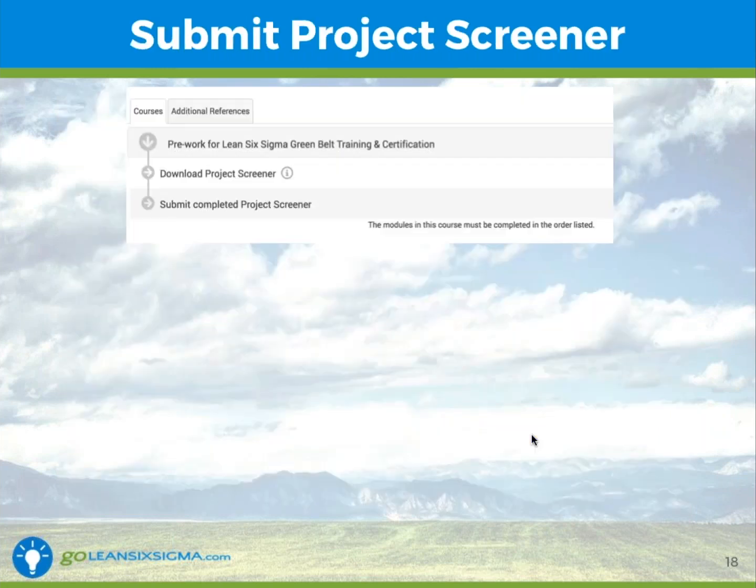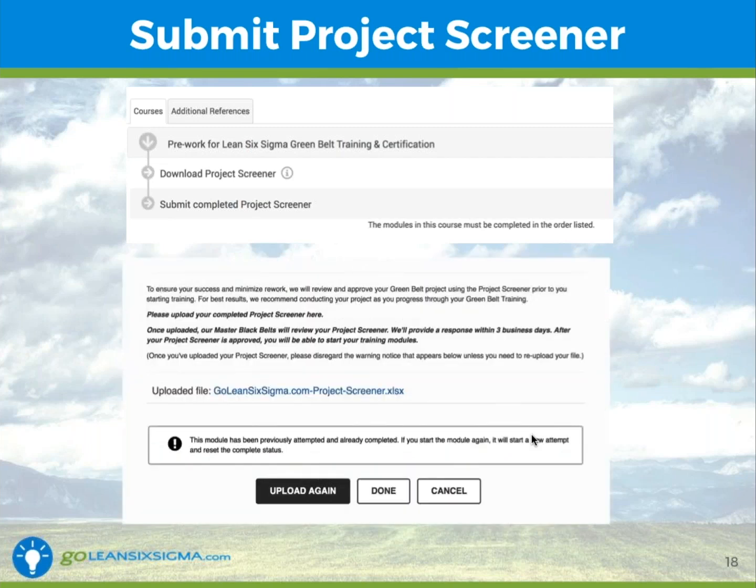Once you complete your template, your project screener, you're going to look back to your steps inside the courses, and you're going to click on Submit the Project Screener. That's going to bring you to where you can upload your completed Excel document, and that's it, right? You've uploaded it, and you're going to get feedback from us in 3 days. And now, Tracy, back to you for the rest of the requirements.